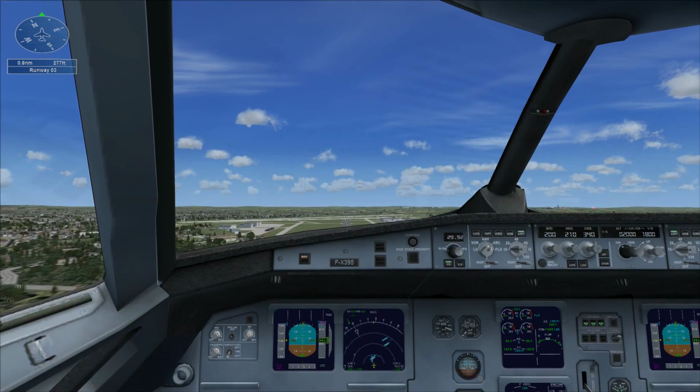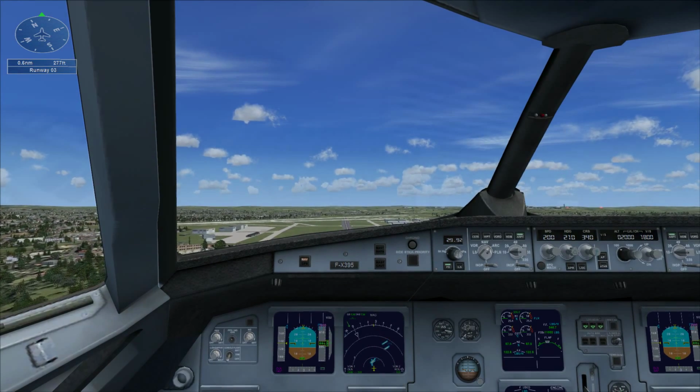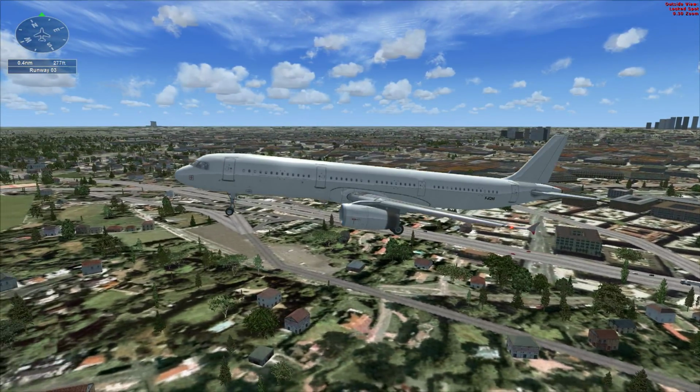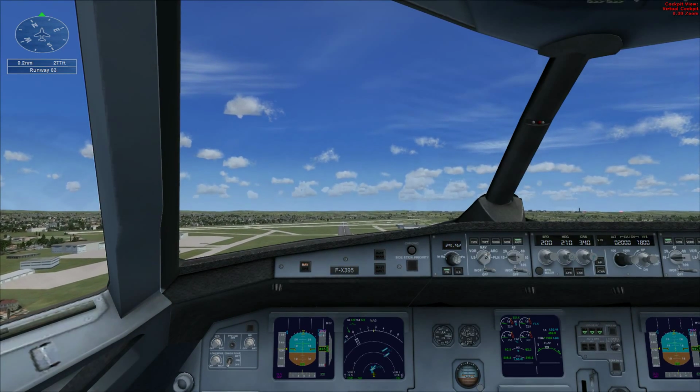Okay, plane is really feeling heavy right now, but we are gonna keep it right here. I think we have a strange pitch to the nose. Yep. Enjoy it, guys. I don't know what this is. I can't trim it down. I don't know what's happening. And I'm losing speed and altitude.